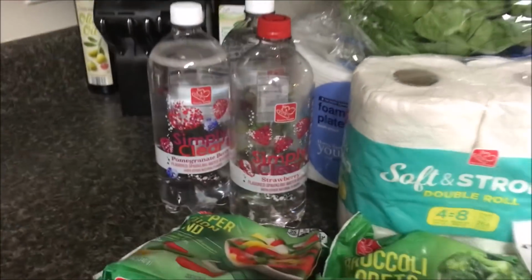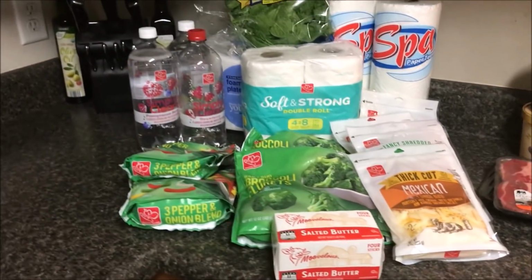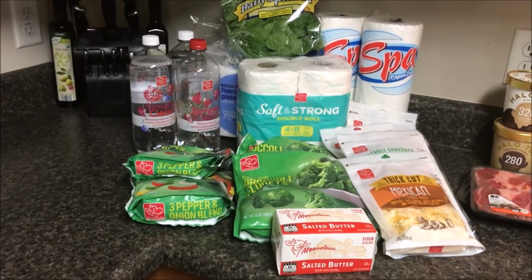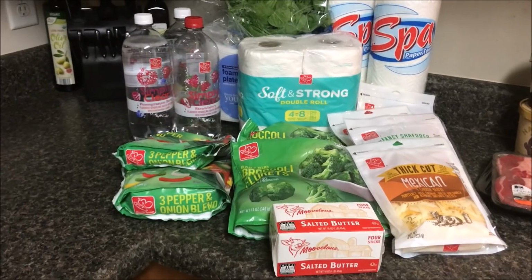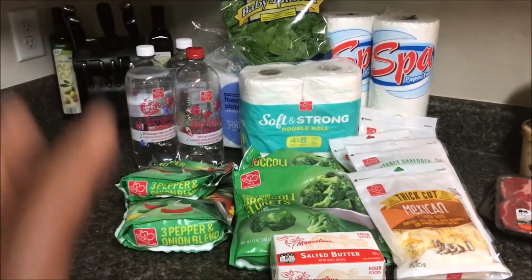I also picked up a big thing of water. And so between those items that I purchased, it was $32. I did not use any coupons at Harris Teeter. So $32 at Harris Teeter.